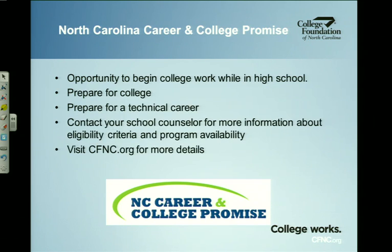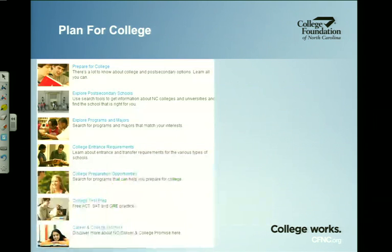The student has to maintain a 3.0 GPA in order to be able to take advantage of these courses. If it's not offered at their base school and high school, then they are allowed to go to their local community college and take the courses during the day. They have to provide their own transportation, but of course they still are excused from being at their base school to go to that community college.